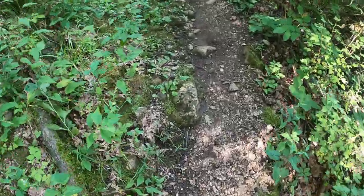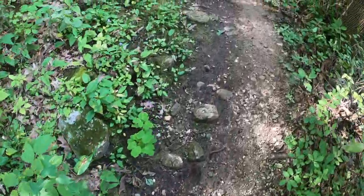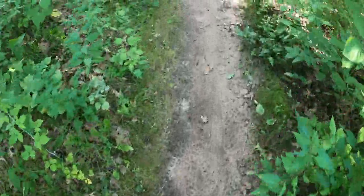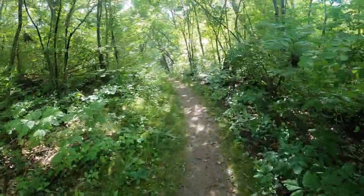So this portion of the segment isn't too bad in terms of rocks, or else I wouldn't be able to film. But there's quite a few large rocks that you have to dodge on trail periodically. Then it'll flatten out for a minute, and the next thing you know, right around the corner, there'll be more rocks waiting to get you.